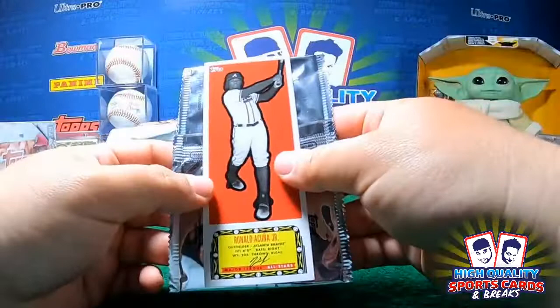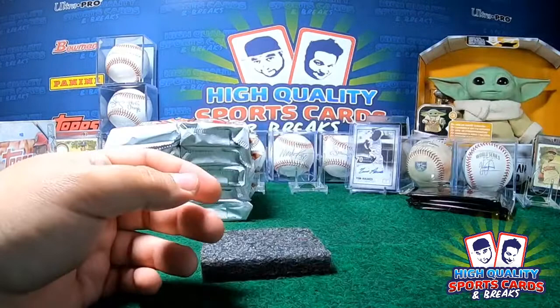Ronald Acuña Jr., Braves, 1951. St. Louis Cardinals collectible. St. Louis Cardinals collectible, buddy. There you go. Congratulations.